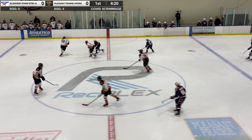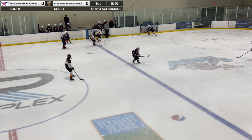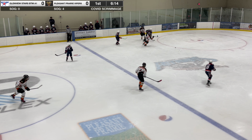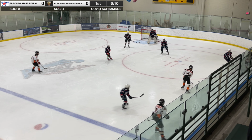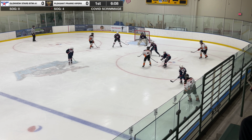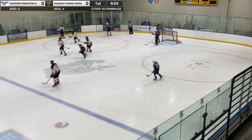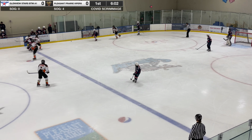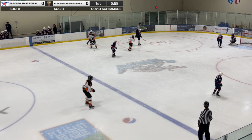Jackson brings a puck out up to Mitchell. Intercepted by 72. They tried to dump. Deflected. Uh-oh. Turnover in the center. Stars get to the puck. Dump back to number 4. Vipers looking for somebody in front. Through the crease. And kept in the zone. Mitchell on the puck. Shot on net.